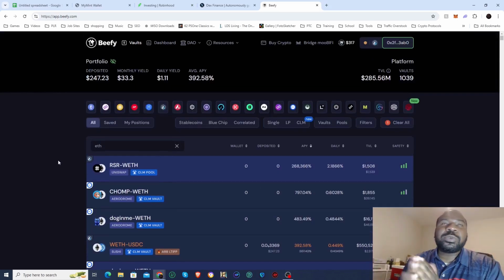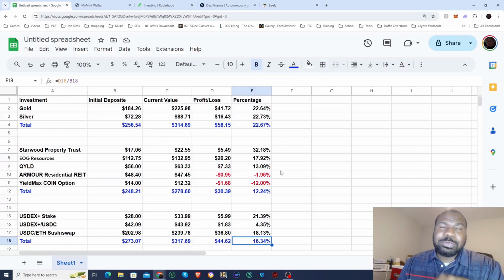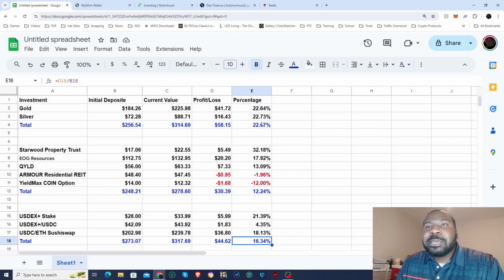So, quick recap. If we look at everything we've done over the past, we are up by 22.67%, which is $58.15 in metals. We are up by $30.39 in stocks, which is 12.24%. And we are up by $44.62 in crypto, which is 16.34%. Out of the three asset classes, we are up the highest in metals, though it is just a little bit more in actual dollar value than the others. But it's still good to see that metals is doing so well.